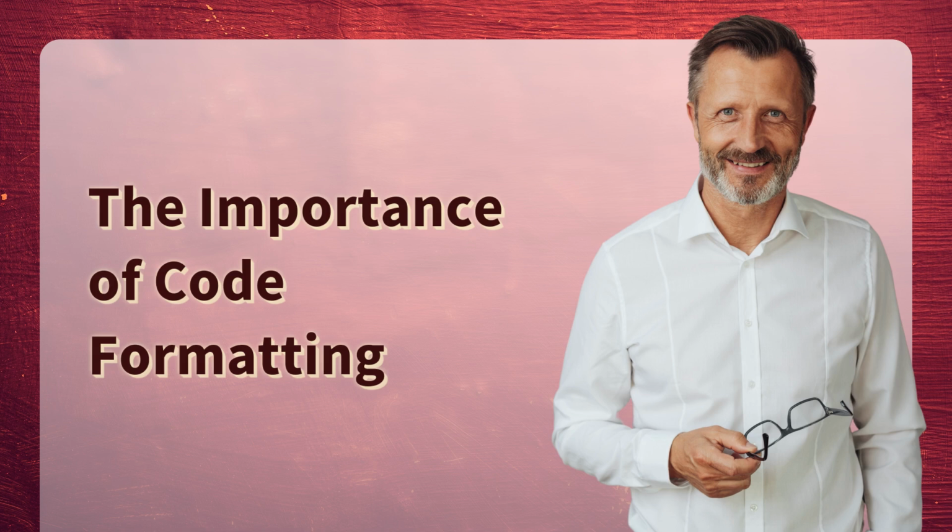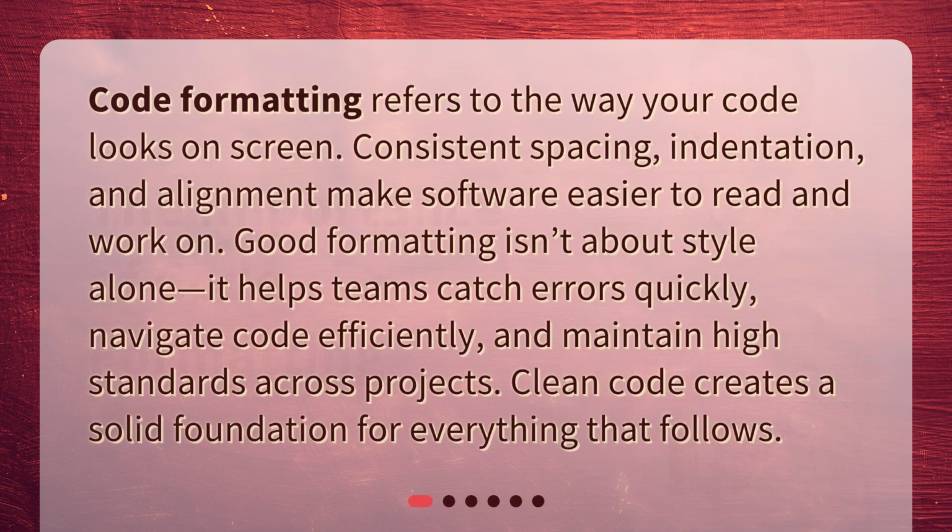The importance of code formatting. Code formatting refers to the way your code looks on screen. Consistent spacing, indentation, and alignment make software easier to read and work on. Good formatting isn't about style alone. It helps teams catch errors quickly, navigate code efficiently, and maintain high standards across projects. Clean code creates a solid foundation for everything that follows.